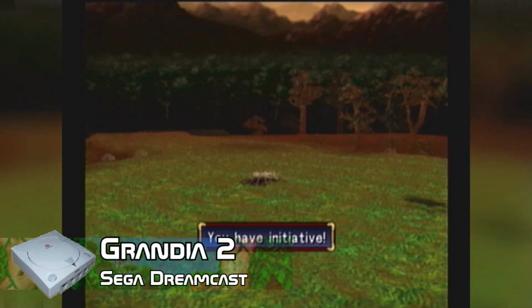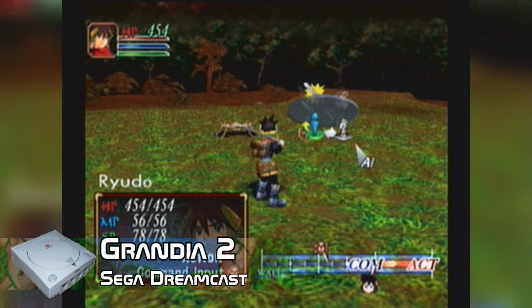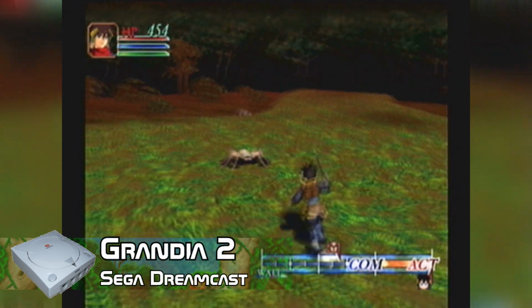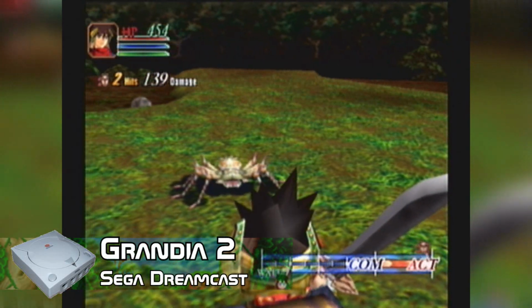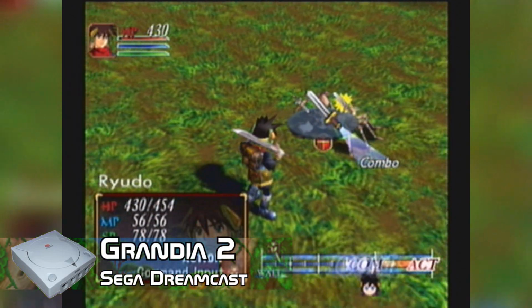I have another port for the PlayStation 2, which is really subpar compared to the Dreamcast original, and I'm so excited I finally added it to my collection. That is Grandia 2. Grandia 2 is a really fun turn-based Japanese RPG made by Ubisoft and Game Arts. I haven't played a lot of Grandia 2 because basically I just got the Dreamcast version, but I can tell you from the early time of me playing it, it definitely is a lot better than the PlayStation 2 version of Grandia 2. There's a lot of bugs in that version.